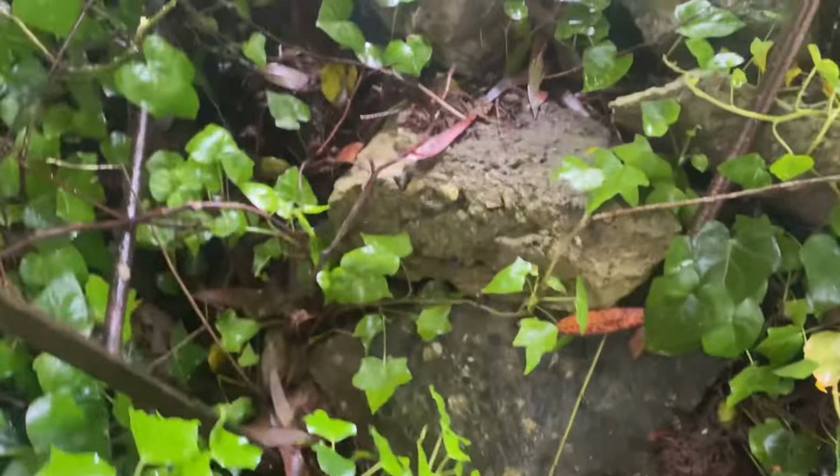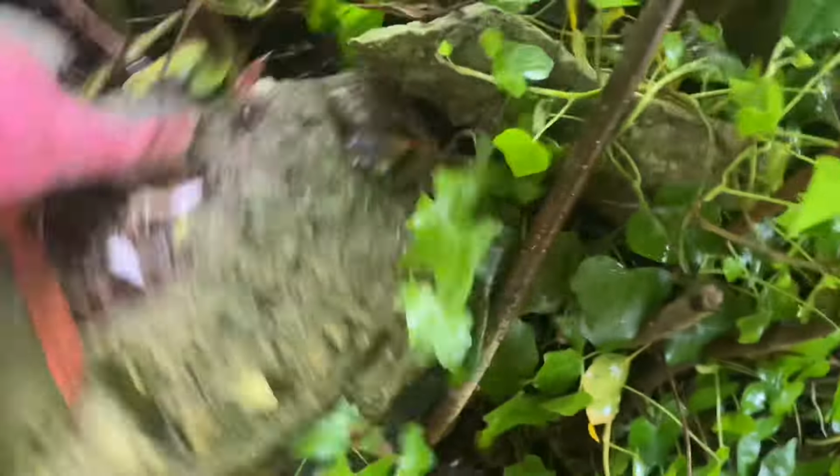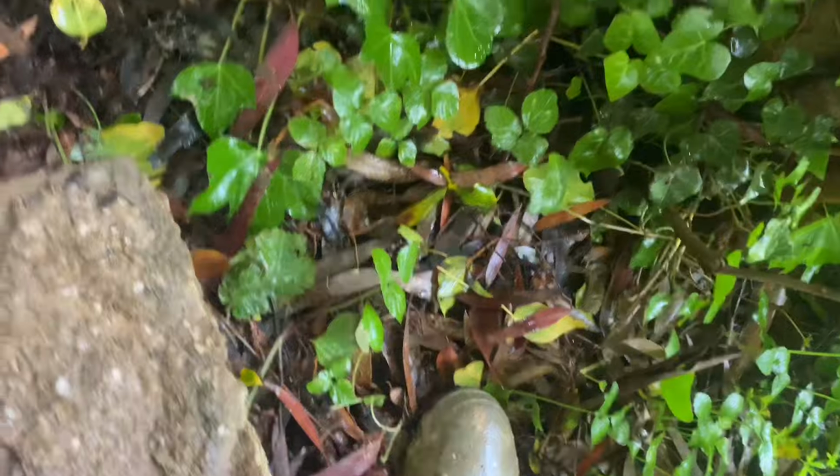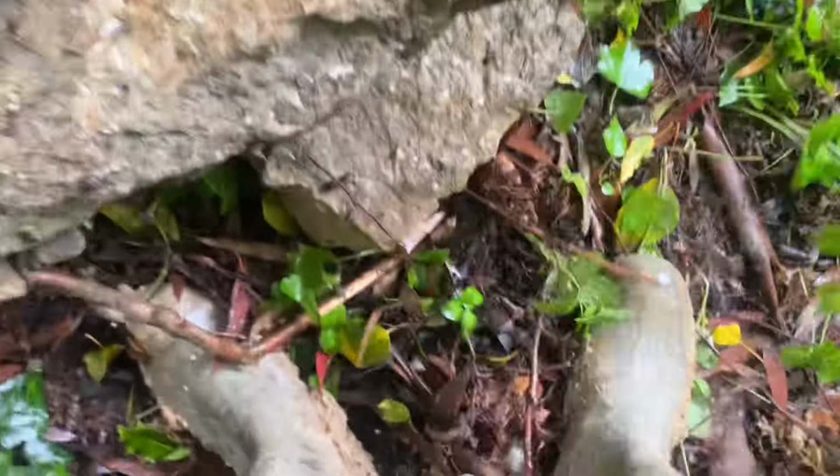Hello you. What is this? That is some, is that big stone? Good size. Shame that it's concrete. We'll have a look. Oh, let's have a look. That's a nice one. That's a very nice one.